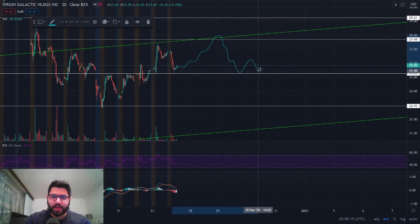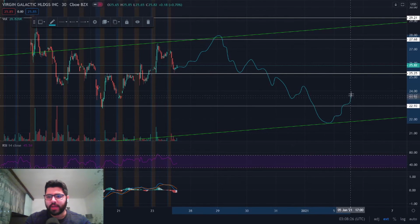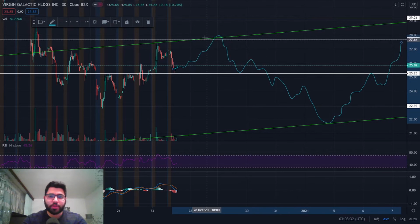See a little bit of a bounce, but we still return to the downside, hitting the 24.3, and then we go down to the 23.4, ever so slightly going down to the $22. Here we bottom out, and we gradually rally back up to the 25 and above, pretty much rallying all the way back to the $28.